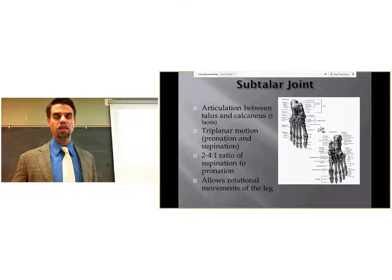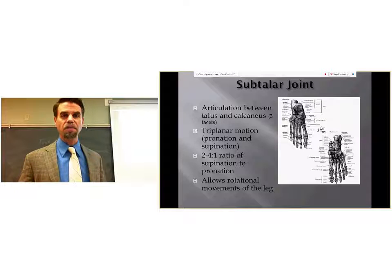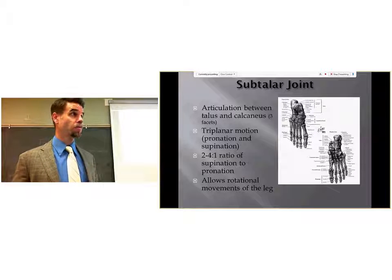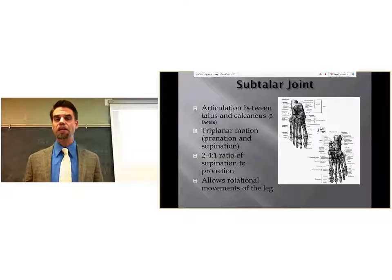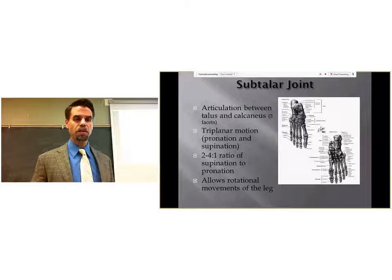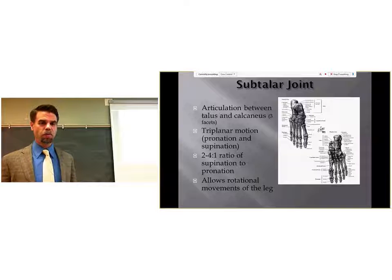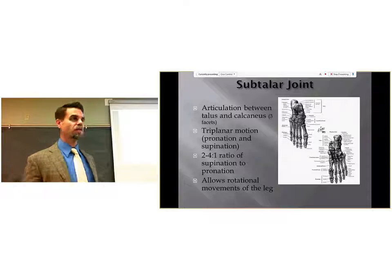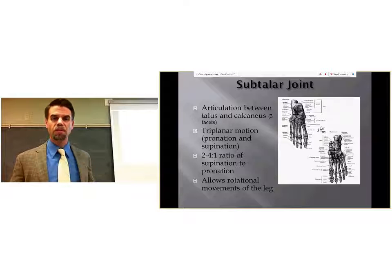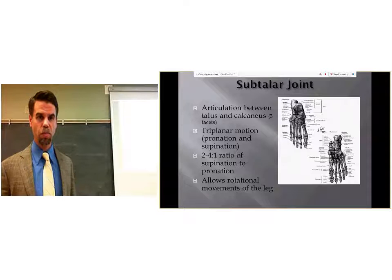Okay, subtalar joint. Articulation between the talus and the calcaneus. There are 3 facets that actually articulate, and it's a triplanar motion. So there's motion occurring in 3 planes, which is what makes it complicated. It's not just a simple hinge motion. The ratio is anywhere from 2 to 4 to 1, supination to pronation. And the important thing here is that this allows rotational movements of the leg. Also, it allows for the adaptation of the foot on uneven surfaces. So that's an important one.